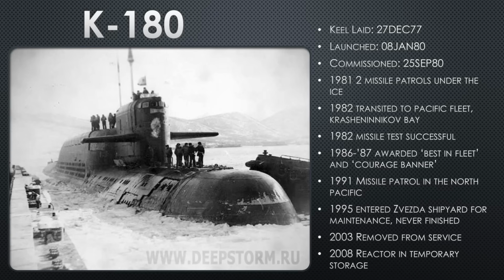And whenever they decom their vessels, they're doing it in an ecologically rational manner, even with the help of funding from Japan and the United States. Even though we're helping them with that, they're still doing the right thing. And so it's with the Delta III, they've kind of pivoted from being this almost reckless nuclear power to a more professional nuclear power. All right, continuing, 1995, she enters Zvezda Shipyard for maintenance.